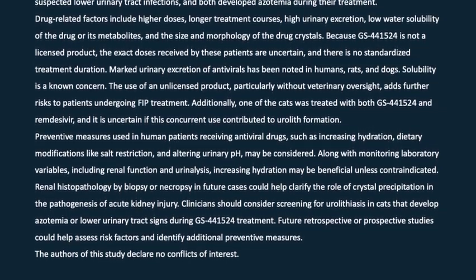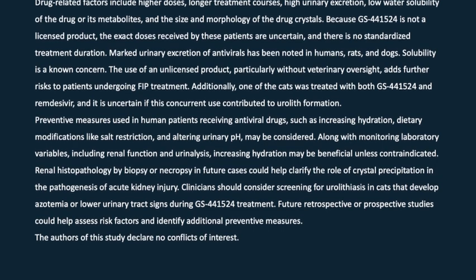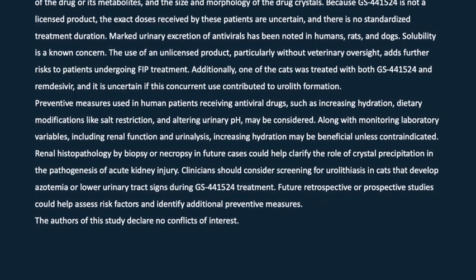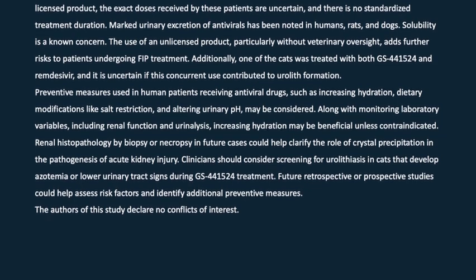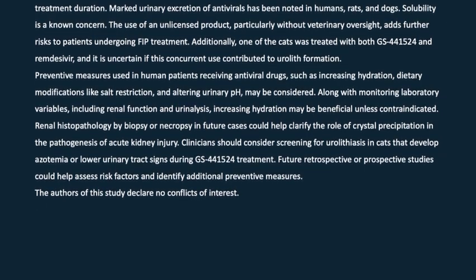Renal histopathology by biopsy or necropsy in future cases could help clarify the role of crystal precipitation in the pathogenesis of acute kidney injury. Clinicians should consider screening for urolithiasis in cats that develop azotemia or lower urinary tract signs during GS-441524 treatment. Future retrospective or prospective studies could help assess risk factors and identify additional preventive measures.